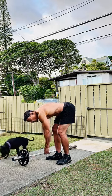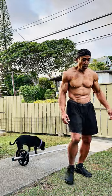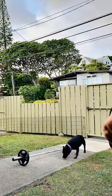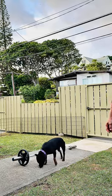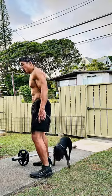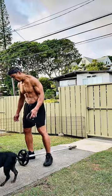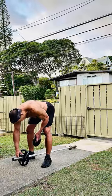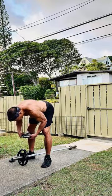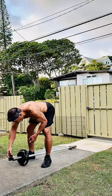I know that for most of you, an Olympic barbell might be the only option you have. And I'll do a separate video on how to do this type of lift with a 45-pound Olympic barbell, but that is not the ideal implement. With this exercise, less is not only more, less is much more.